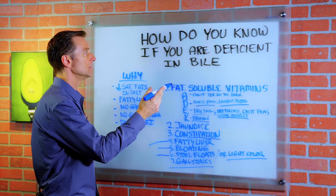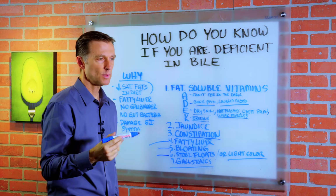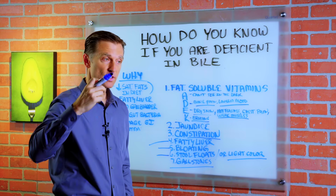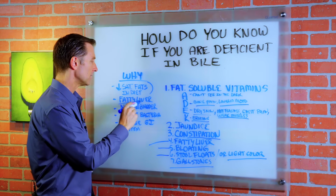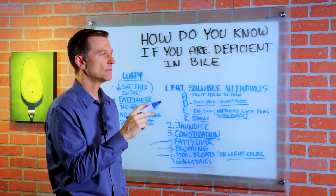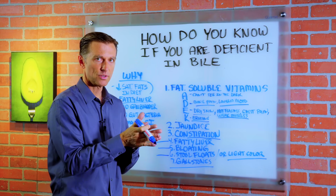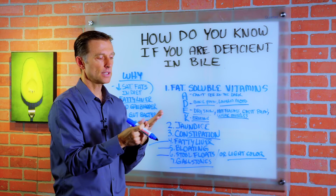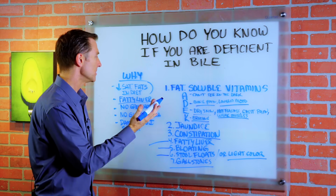Now, why would you be deficient in the first place? Well, maybe you're on a low-fat diet. You're not consuming saturated fats that are the stimulants to release bile. Or let's say you have a fatty liver, because bile is made from your liver. It's stored in the gallbladder, but it's made from the liver. So if there's damage in the liver, either a fatty liver, it's inflamed, or you have cirrhosis, that could be why you're not producing the bile.